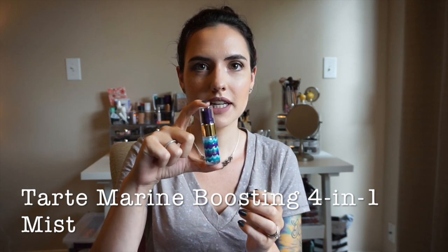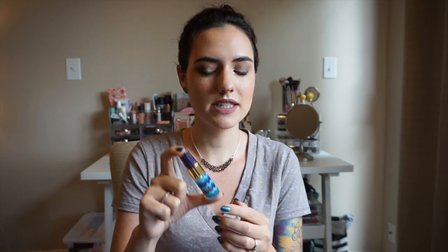Another thing from Tarte is the Marine Boosting 4-in-1 Mist. I have the mini size here. I actually have two of these minis now. I keep one in my purse and one in my vanity. I love this for just refreshing my makeup during the day. If I'm out and about and I'm feeling sweaty or yucky or just feeling like my makeup's not as fresh as I want it to be, I just give this little spritz, and plus it smells so good. It smells like a margarita or something delicious.